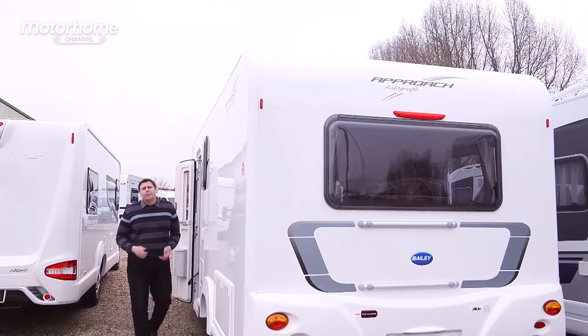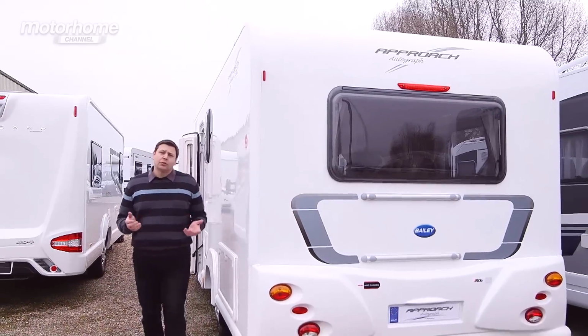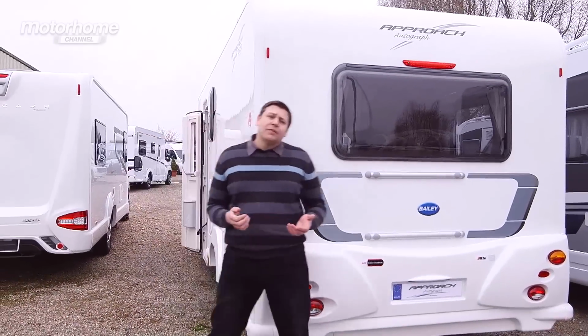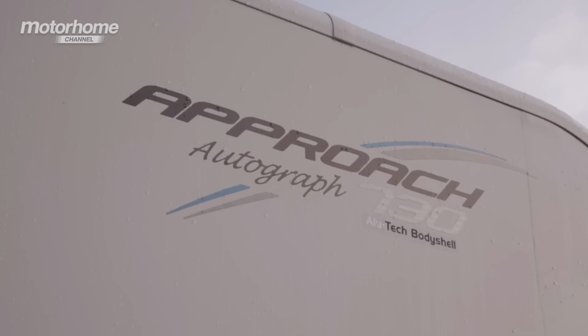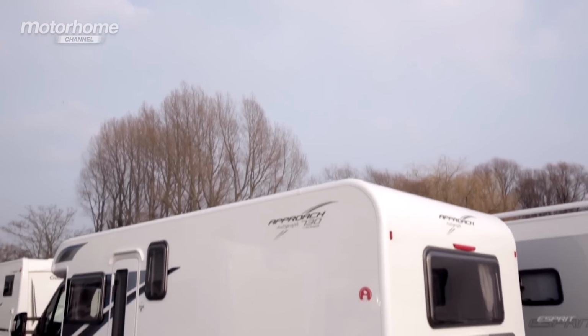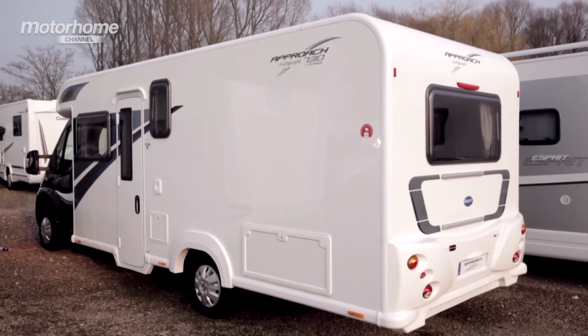Vans like this reveal why Bailey has had so much success in such a short time. Building on the formula of its caravans, the Approach Autograph packs tons of space and bags of kit into a hyper-competitive price tag. For a couple looking to make the step up from a tourer to a motorhome who don't fancy a culture shock, this 730 makes perfect sense.